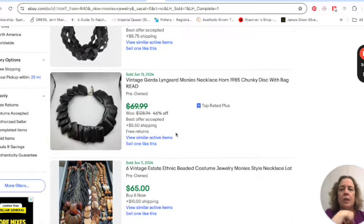Now, what was interesting is that I was looking back and I was like, did I actually ever find Monies? I had a pair of earrings that I sold as is. I think there was something wrong with them, but I sold them as unsigned Monies. Now, this was years ago, and I don't remember why I thought they were by her.